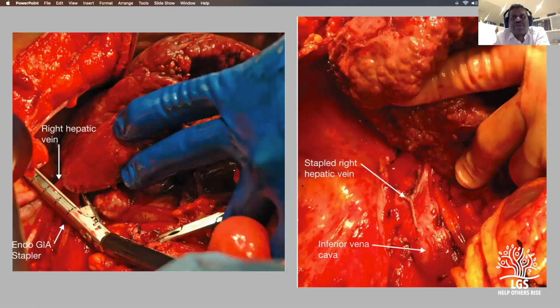There is no difference in the way we take up the short hepatics between a liver transplantation and a standard hepatectomy. But sometimes the right hepatic vein has a vertical orientation. This is much more common in what I have seen. So I usually take the right hepatic vein separately with an endo-GIA stapler, like it's seen. And then you can apply a transverse vascular clamp on the left and middle hepatic vein branches. Like I said, there is no difference in the way you take the short hepatics in a standard right hepatectomy.